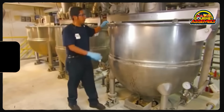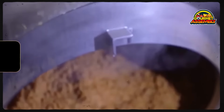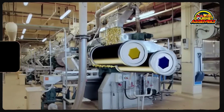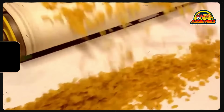Having obtained the right texture in the corn, the next process is mashing. This will be carried out by using large mechanical rollers to crush the corn into a thin paste-like dough. The paste is kept quite thick to ensure that it can maintain structure throughout the rolling and forming stages that follow.